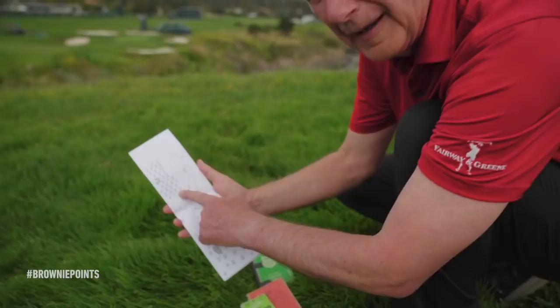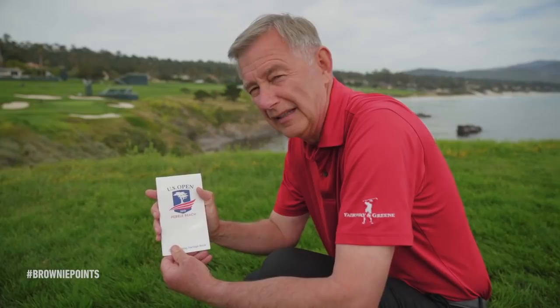So the modern yardage book's got everything, and the current player can hardly manage without them. You still need that touch and feel, but this yardage book is absolutely critical. You'll see them in those back pockets, slightly worn at the end of the week. They've been used a lot.